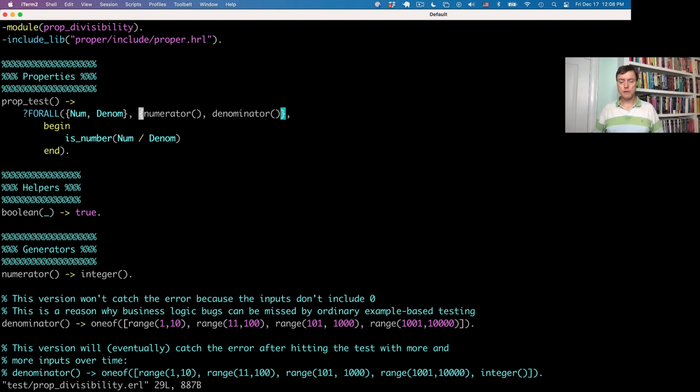This tuple is defining where the values come from. So numerator is a function that I have defined down below in the generator section, as is denominator. So these are two functions I defined. The way that you generate values and pass them into a property-based test for Proper is to create a begin-end block here or something similar. Have a test in here that's going to return a Boolean value. So if the test succeeds, it should return true, and otherwise it should return false or blow up or something. I think false is what it's supposed to do.